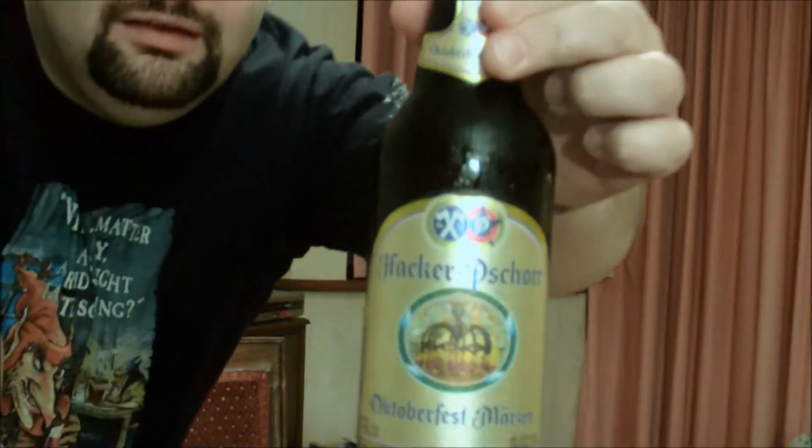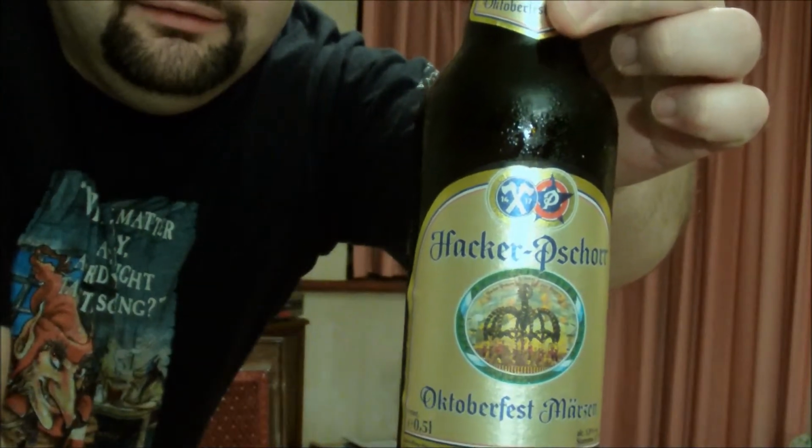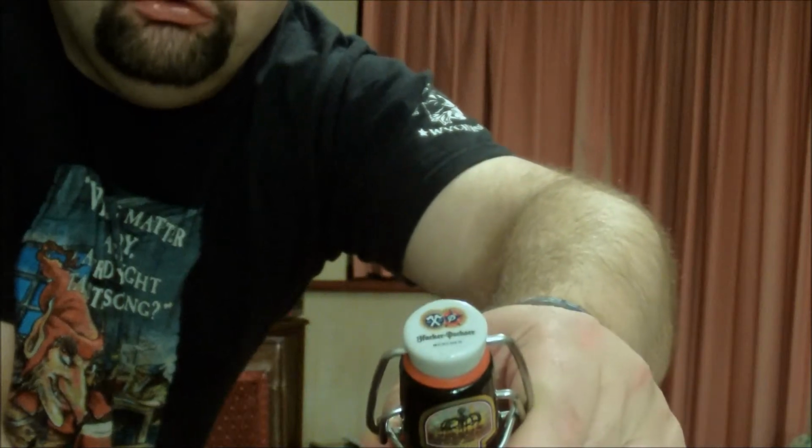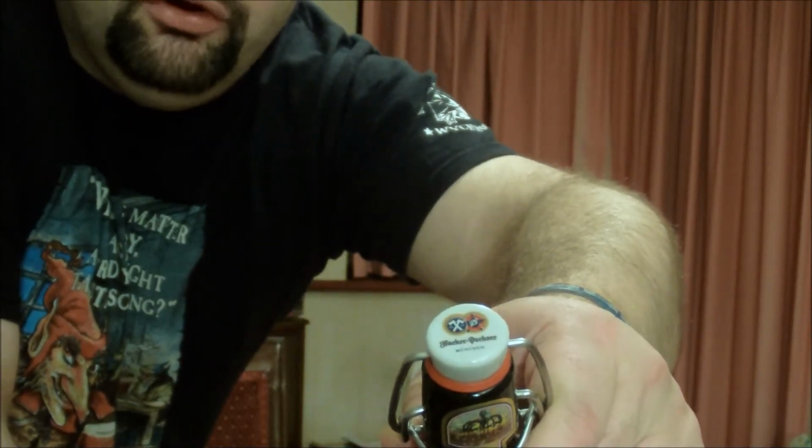This one's number 2. This one's Hacker-Pschorr Oktoberfest. Check that bad boy out. Very, very cool. And this one's got the old Groll shop on, but it's got a Hacker-Pschorr top. And this one is 5.7 in fact, on the ABV.